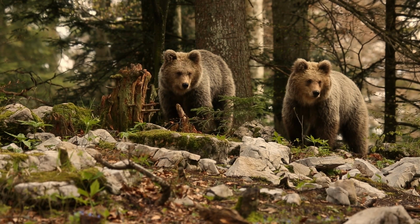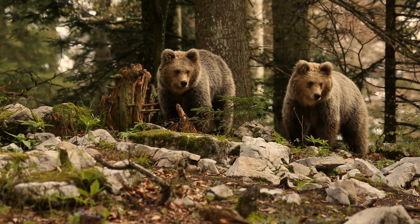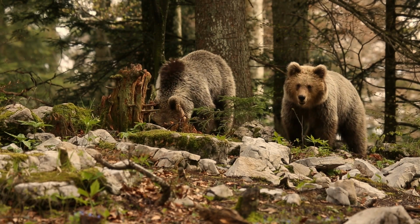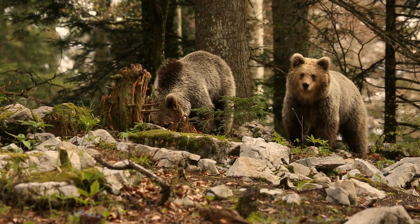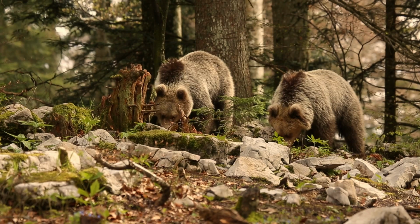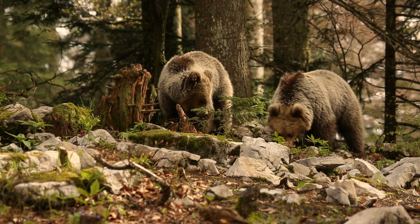For this video you're watching now, I was zoomed in with the Canon L series lens. These spots are also picked out, of course, because the light is favorable in these areas for photographers. Now, you may think that feeding of the bears is not a good thing to do, but it's actually common practice around most European countries, and in Slovenia too.